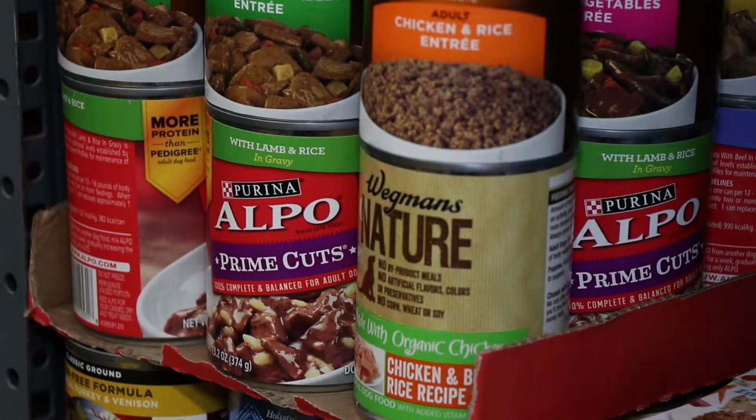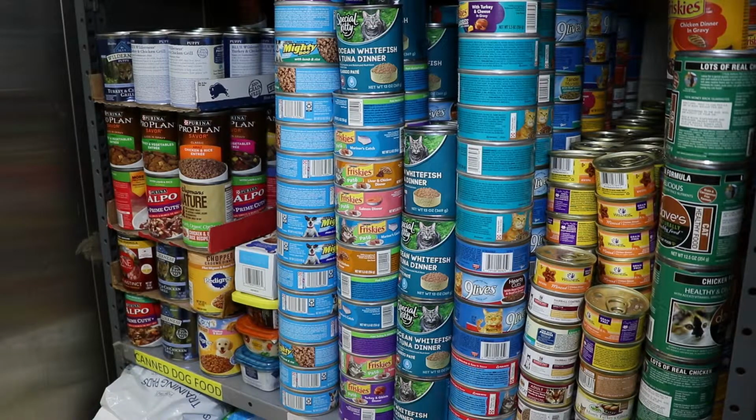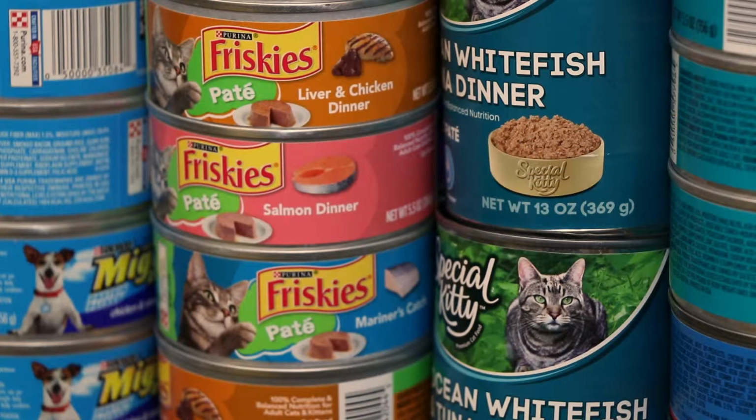All of the animal food donated to the shelter is appreciated, but Frederick County Animal Control and Adoption Center prefers specific brand name foods. We use Iams dog food, and we use Iams kitten food. We use mostly any kind of canned food for cats and dogs. We're not really particular unless a cat might be particular.